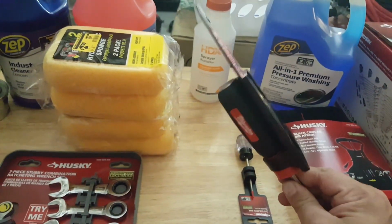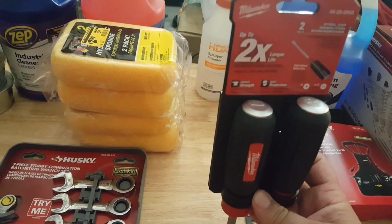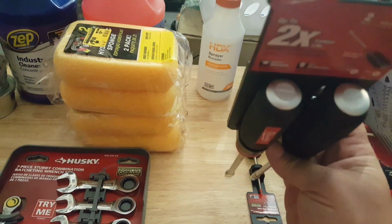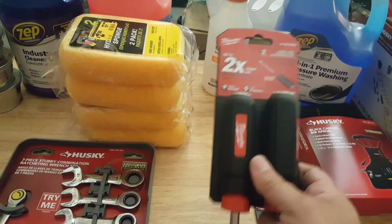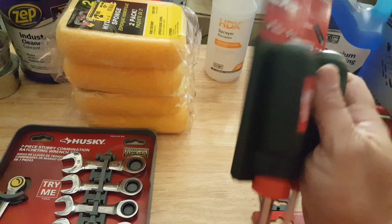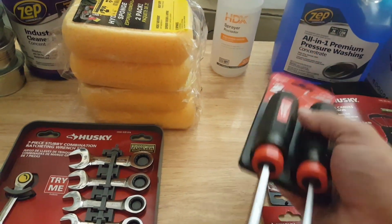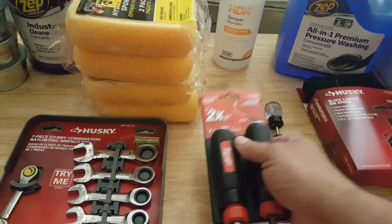Saw a review on these from Tony the Technician, and figured I'd pick them up. They were $10 for the pair, so a pretty good deal. Just holding them like this without even opening it up, they feel pretty sturdy.